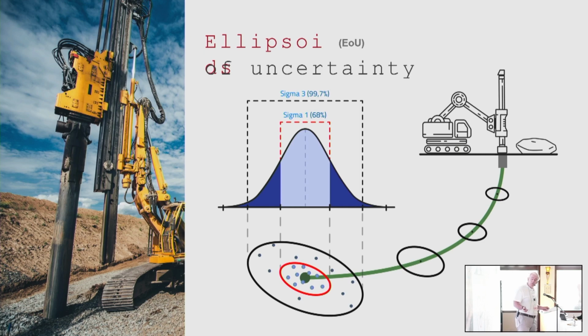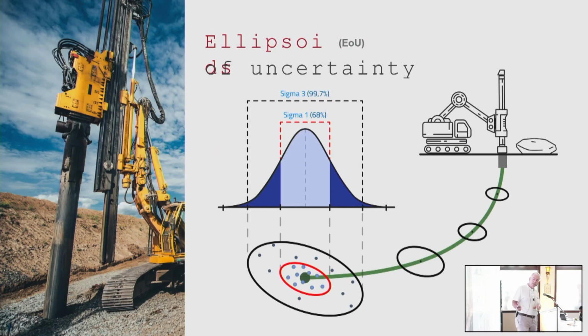So what have we done here? We've got ellipses at this point of uncertainty. In this case, you can see that the red circle is 1 sigma, the black circle is 3 sigma. So as I say, we can end up with a situation where we're saying we're this accurate, but in fact, we could be outside that area. Ellipses of uncertainty, or ellipsoids of uncertainty, the 3D version, are cumulative, which means that each ellipse is going to get larger as you go further down the borehole.